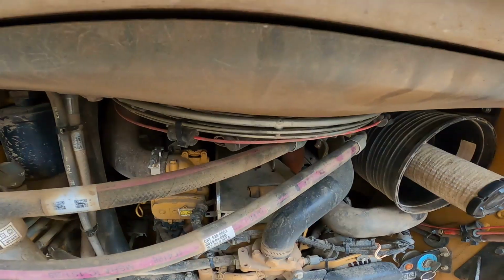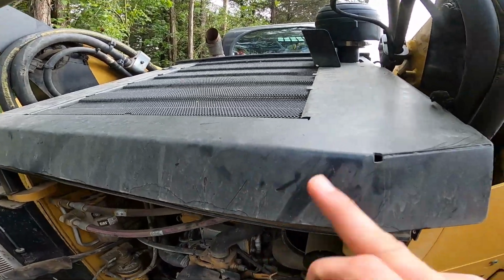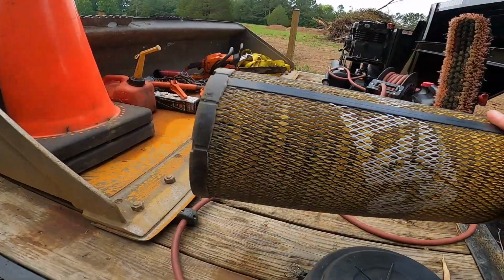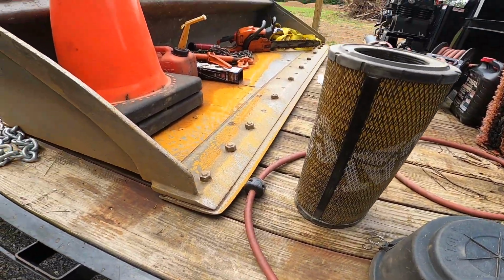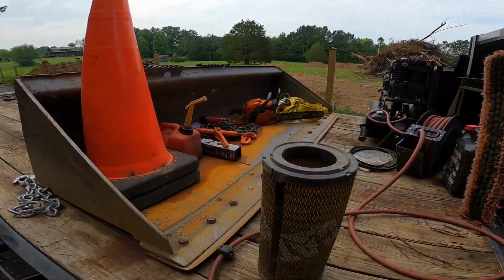And I also have a reversible fan on this one, so I kept blowing it back and forth so I could see, but the fan sounds like it's staying on. So, hopefully it's because of a dirty air filter, so we'll see what happens, how dirty it is.